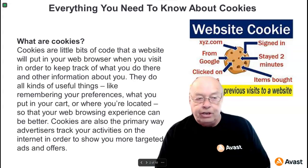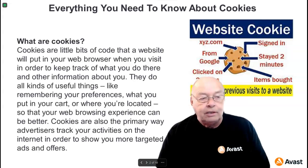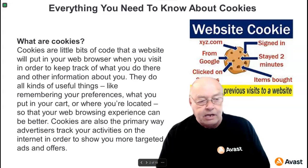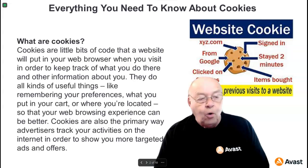Cookies are actually little bits of code that a website will put in your web browser when you visit in order to keep track of what you do there and other information about you. They do all kinds of useful things like remembering your preferences, what you put in your cart, or where you're located, so that your web browsing experience can be better.